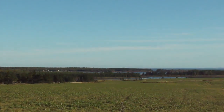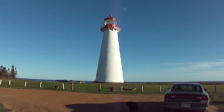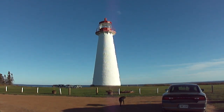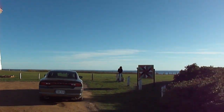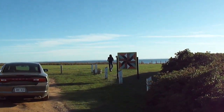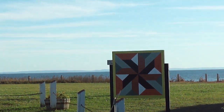Here's another scenic vista on PEI out towards Bisquid. Now here's the Point Prim lighthouse. This is the oldest lighthouse on PEI, and Debbie figures that that thing right here is a geocache. One of these days we'll figure out how those things work.